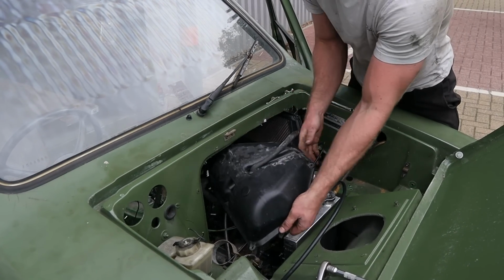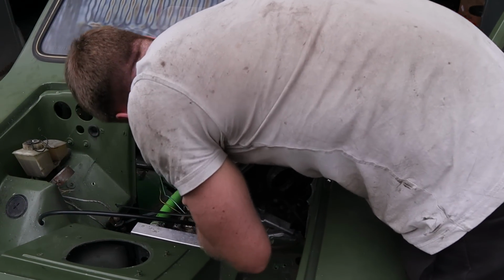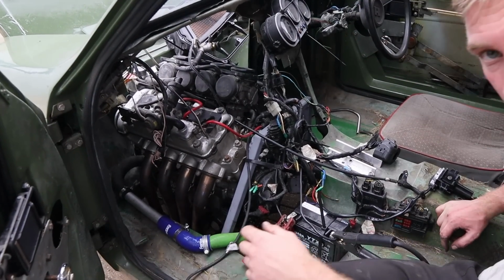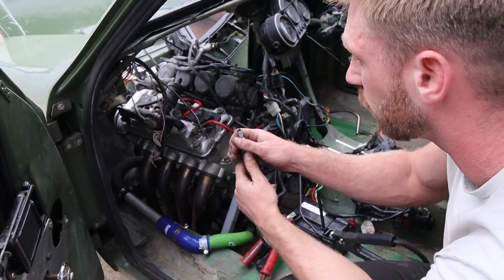So we have to take off the airbox to get access to the spark plugs. And I was a bit worried about this because I'd never removed the airbox while the engine has been in the car. And it was tight, but we managed to get it off. Okay, so after we removed all the airbox, you can actually get the plugs out. So this is the far one, this is cylinder number 4.